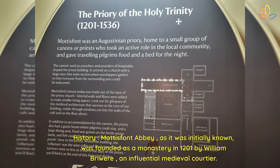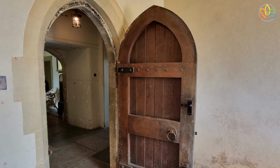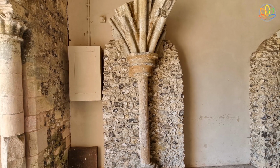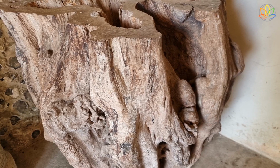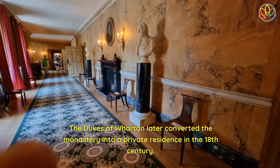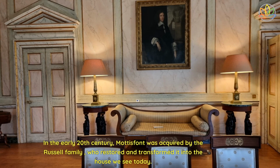History: Mottisfont Abbey, as it was initially known, was founded as a monastery in 1201 by William Briwere, an influential medieval courtier. The Dukes of Wharton later converted the monastery into a private residence in the 18th century. In the early 20th century, Mottisfont was acquired by the Russell family, who restored and transformed it into the house we see today.